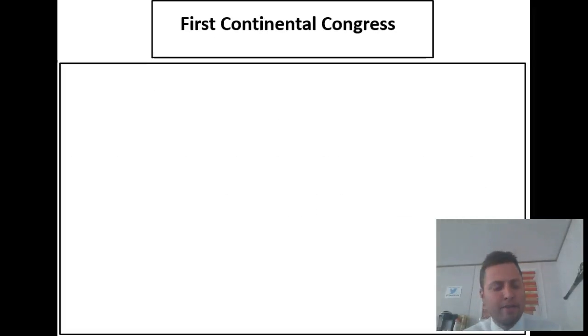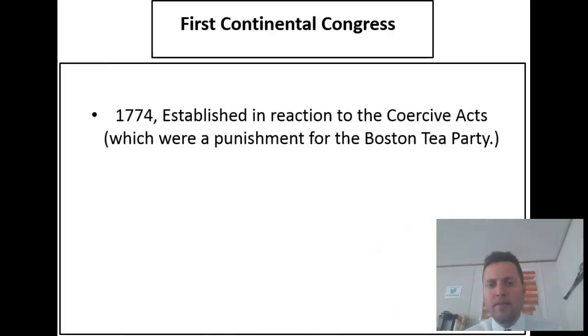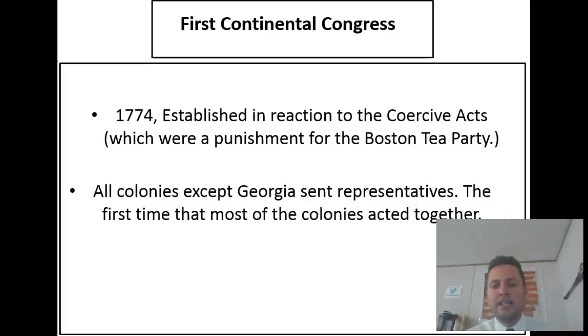Let's do another one. First Continental Congress. The idea of colonial unity. In 1774, it was established in reaction to the Coercive Acts. Remember the Boston Tea Party, then the Coercive Acts, which were a punishment for the Boston Tea Party. All colonies except Georgia sent a representative. It makes sense that Georgia wouldn't go because of Loyalist support, but it was the first time that most of the colonies acted together.